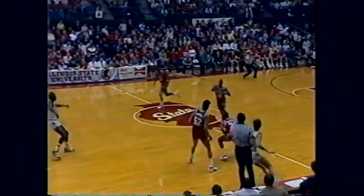And he fights for the ball, and Hawkins picks it up. Inside to Bruce, who lays it in. Oh, misses the easy layup. And another whistle blown, this time on Tony Hollifield. He now has 4 personal fouls.